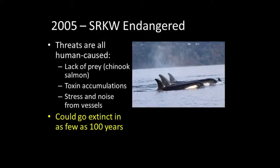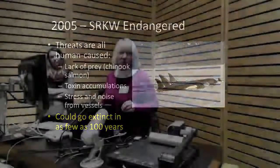In 2005, the southern resident killer whales were listed as endangered by NOAA Fisheries. The threats are all human-caused: lack of prey, toxin accumulations, and stress and noise from vessels. I was stunned when I read in a Fish and Wildlife report, this population could go extinct in as few as 100 years. That is a minute in time, and we are living in that minute.